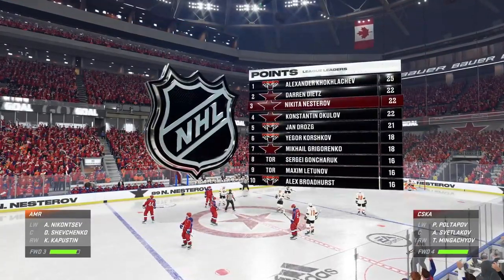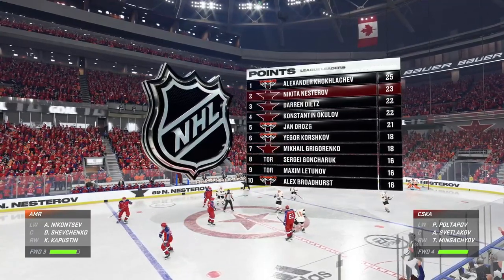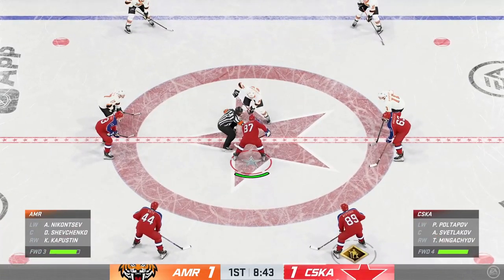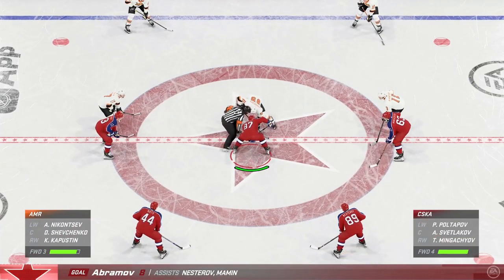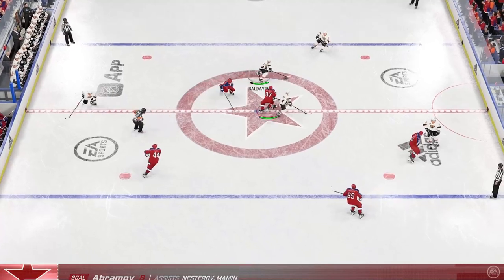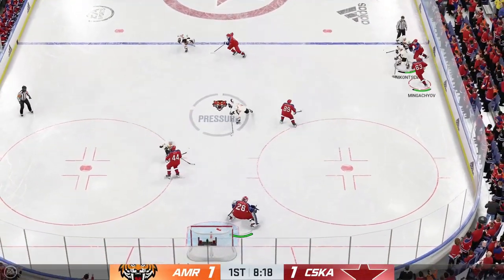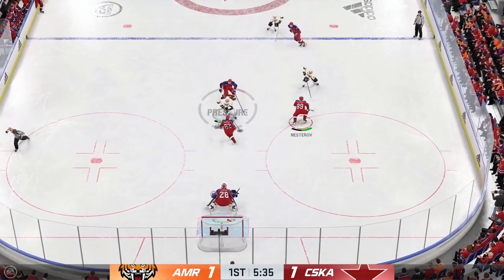More than half the frame has been played here. The next goal could be a big one as we are tied. Khabarovsk's won the draw. And now they look to make something happen from the neutral zone. That stretch pass was a beauty, James.